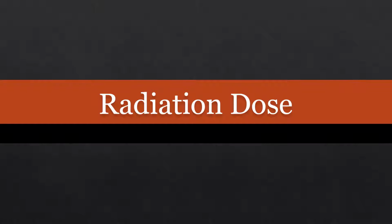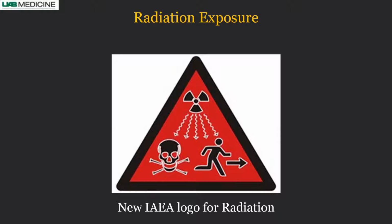Now, radiation dose. Any new technology that comes, the first thing is radiation dose. When cardiac CT came, there were a lot of papers saying, oh, you're going to kill people with radiation. And there is a new logo for the IAEA, right? It was initially this. Now, you take too much radiation, this is what happens. So run away.